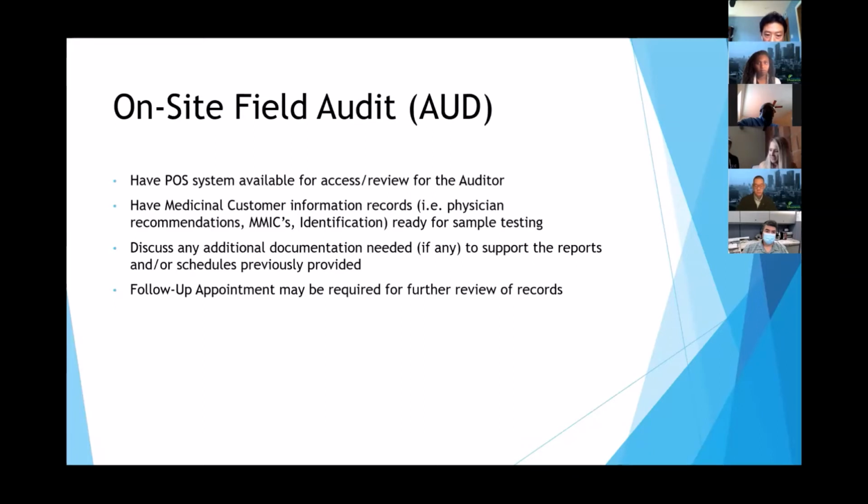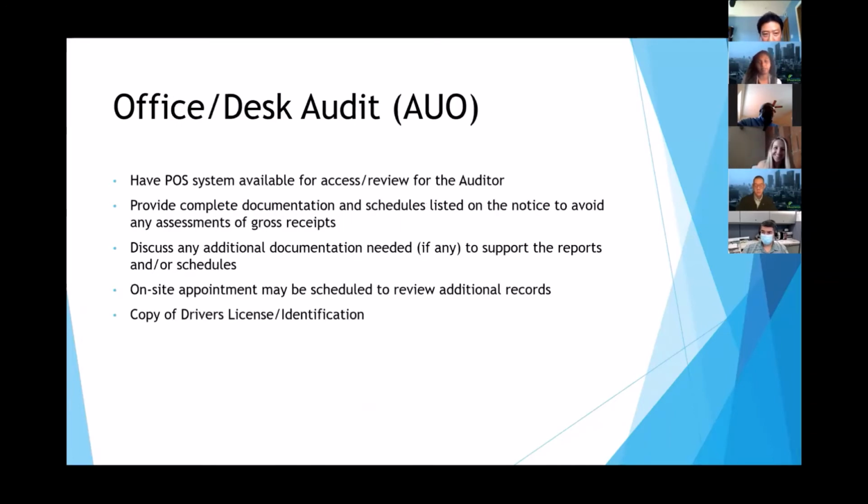Follow-up appointments are required for further record review. That's when we're there, or if you send information that we deem not usable or not material, we'll ask you for more submissions, and that's when we'll do follow-up records review.